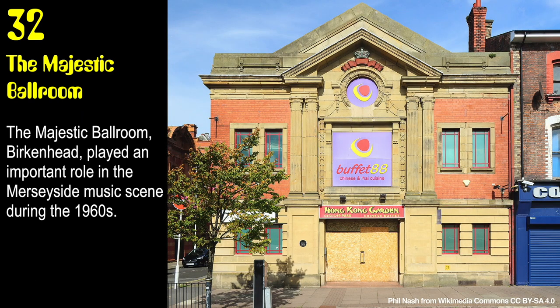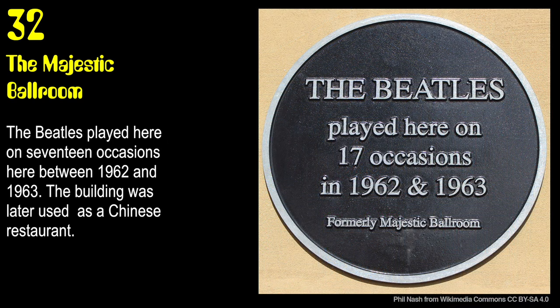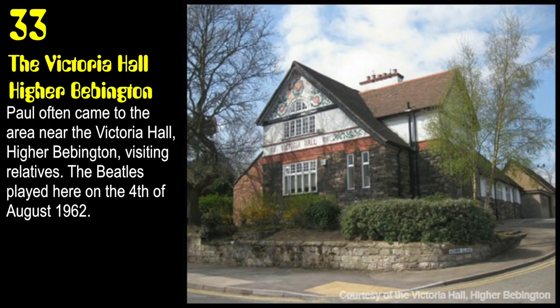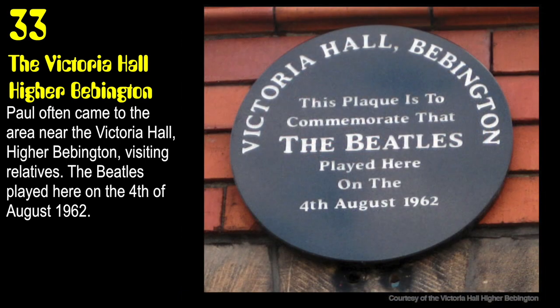The Majestic Ballroom, Birkenhead, played an important role in the Merseyside music scene during the 1960s. The Beatles played here on 17 occasions between 1962 and 1963. The building was later used as a Chinese restaurant. Paul often came to the area near the Victoria Hall, Higher Bebington, visiting relatives. The Beatles played here on the 4th of August, 1962.